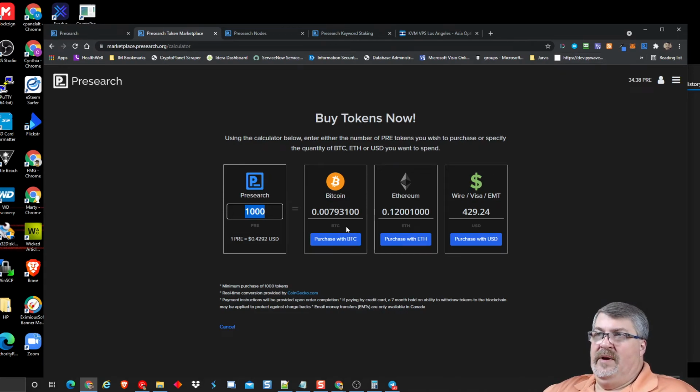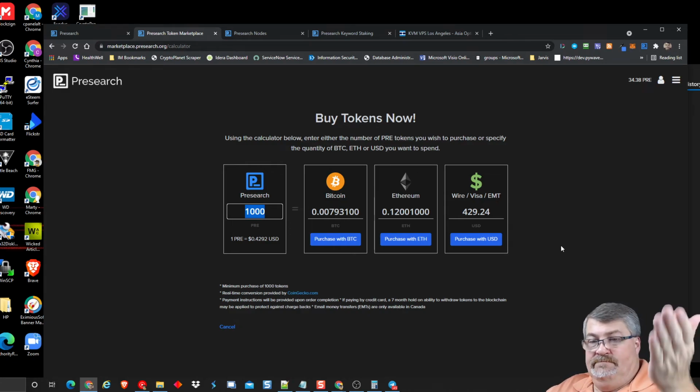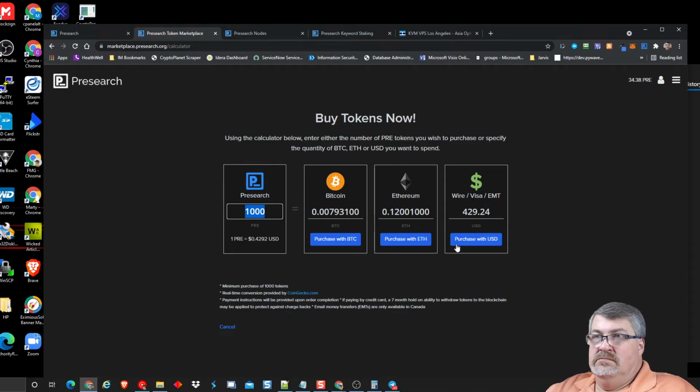It's going to show you how much in Bitcoin, Ethereum, or wire transfer and stuff if you want to go buy the tokens. Realistically, if you're going to get 1,000 of them, you're pretty much looking at a $500 investment as of today if you do it before tomorrow. If you do it tomorrow, you might as well say it's a $900 investment, somewhere in that range. The time you buy the VPS and you cover any fees for a couple of hundred of those. So 500 today, 900 to 1,000 tomorrow. Okay, and that's based on the token price.